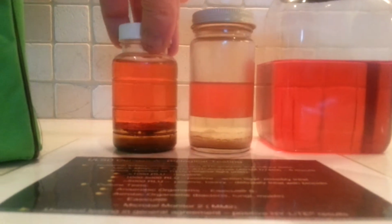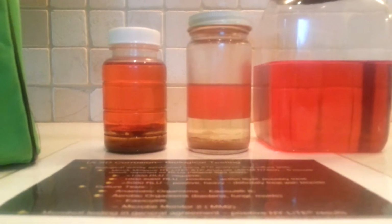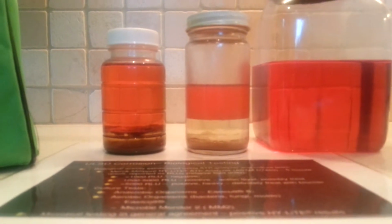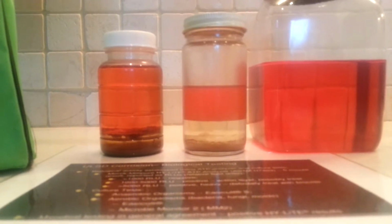So we can actually see that this has got biological growth, and we harp on about it, but it's very, very important to test. Obviously you can physically see it there. You can actually have ATP even if your fuel looks like this. You can still get a high ATP reading based on where the sample's taken from.